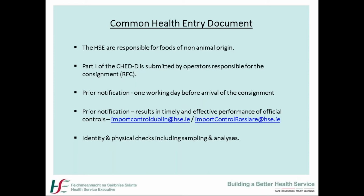So the HSE are responsible for foods of non-animal origin, and foods which require additional controls such as nuts and spices shall be accompanied by a CHED. Part 1 of the CHED is submitted by operators responsible for the consignment, and the purpose of the CHED is to pre-notify the competent authority, in this case the HSE, of the arrival of the consignment. Prior notification of 1 working day before arrival of the consignment is required, as pointed out earlier by David.